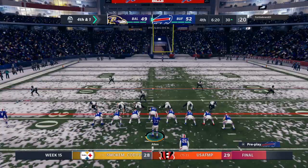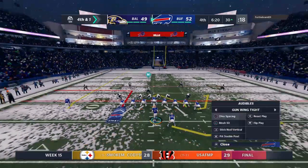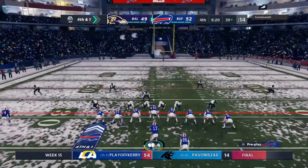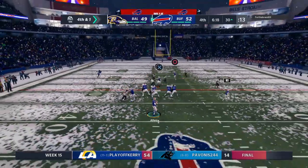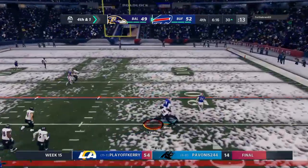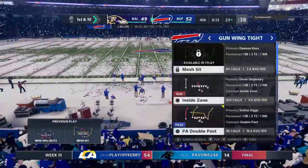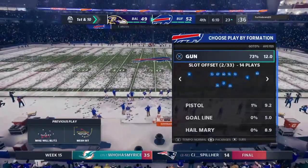Here's a big one now. Try to hold this lead. They're going to go for it here on fourth down. Operating from the gun. Allen. Man open. It's Moss, complete. And he's going to get the first down as they bring him down at the 23.